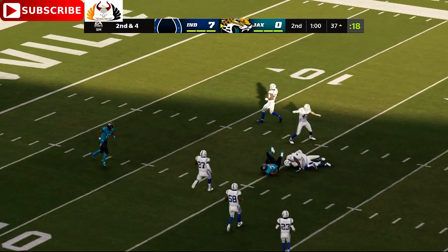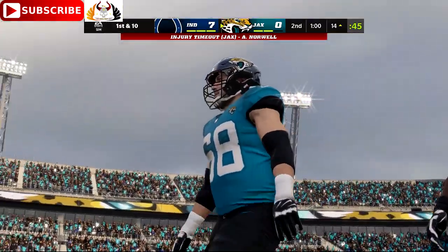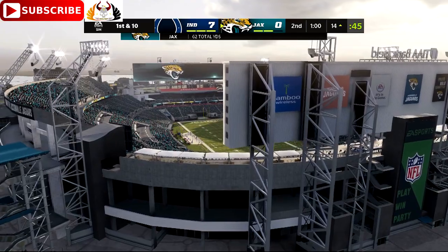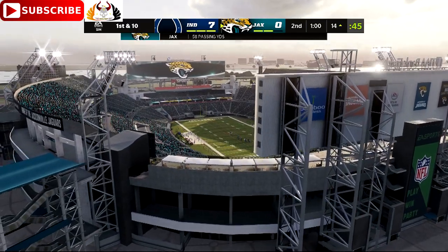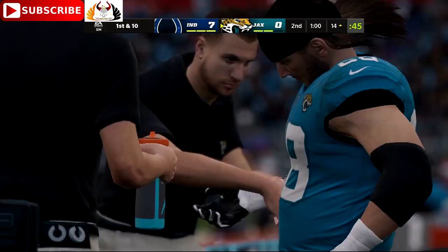Now a man open down the middle of the field. And they'll get him to the ground. He has another first down at the Colts 14. Now after the completion, we're going to get a timeout, an injured player. While the training staff takes a peek, we'll take a break.